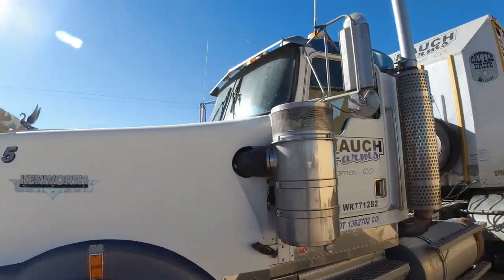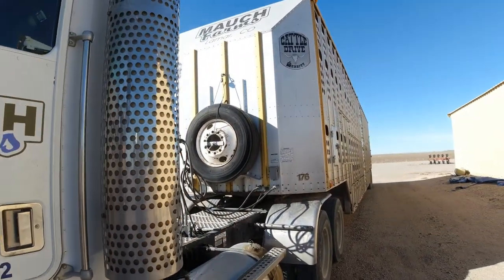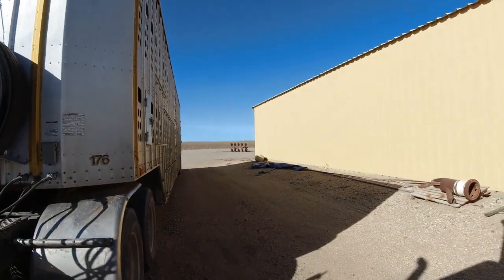Morning, everybody. Let's go move some cattle, shall we? We've got a couple hundred head we're sorting. Hector, Ehren, and Cody are currently sorting them. They're currently sorting the cattle.